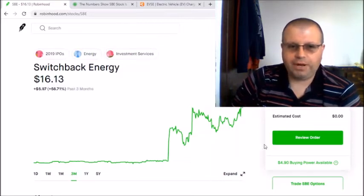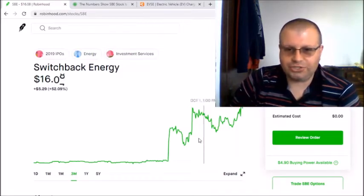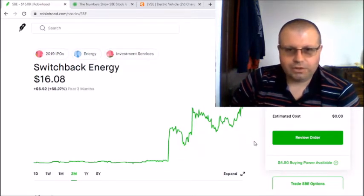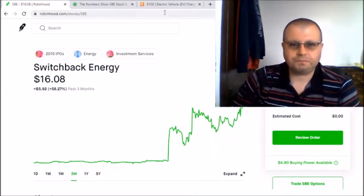So are we at that point where people are going to start selling off? Because you can see, though, it is upward trending on this chart. So looks like we are pretty up here. It's 16.08 right now, so looking pretty good.